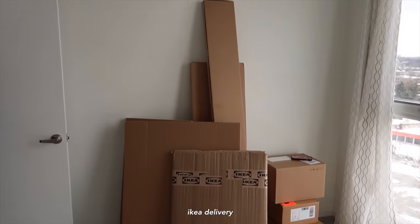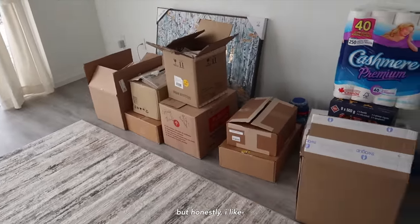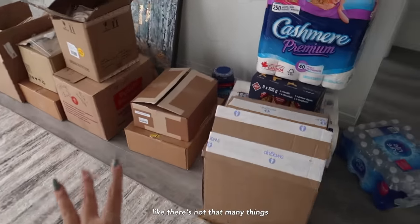We got the whole IKEA delivery, and then all my boxes and the Costco run stuff is here. But honestly, they're all really small. As you can see, there's not that many things.